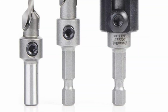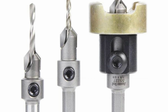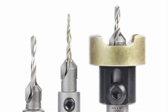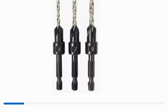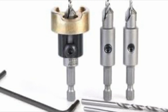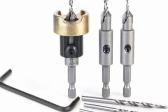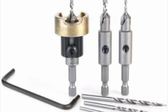Number 8. A set of CounterSink bits. Newcraft Workshop recommendation, the set from Amana Tools. Alternative recommendation, this set from Cobalt, available at Lowe's. CounterSink bits are used to create conical holes that allow screws to sit flush with or below the wood's surface. This is essential for a clean, professional finish.